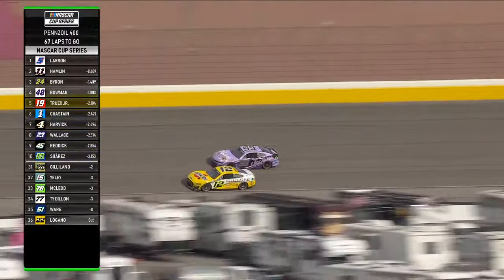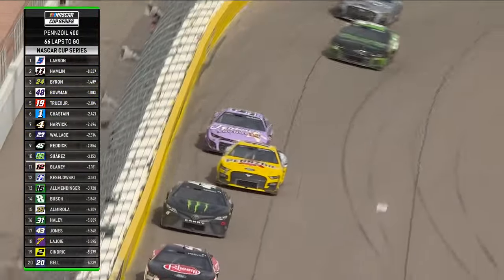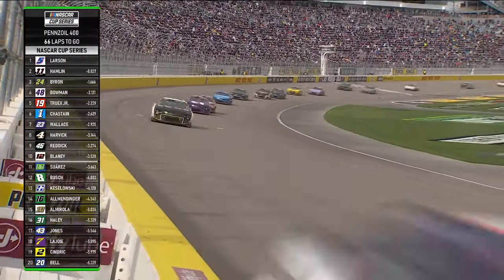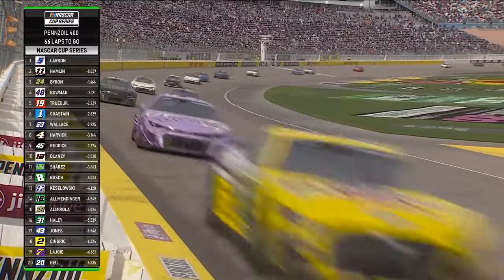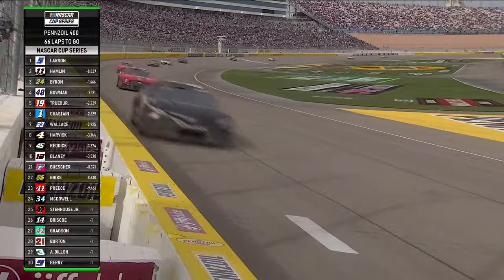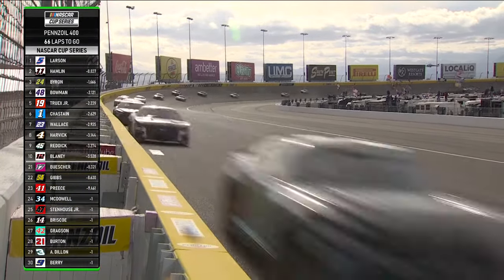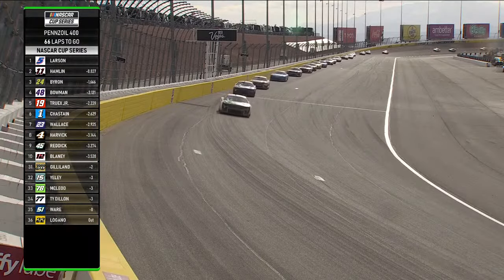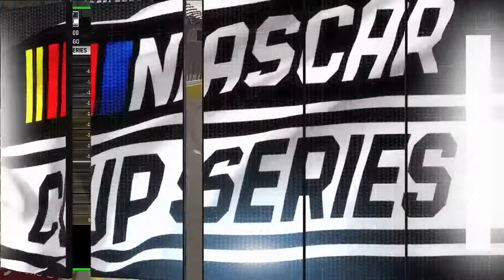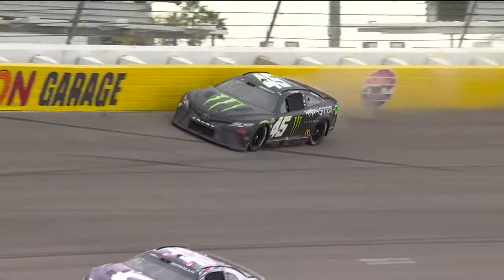All right, catch your breath, because the top 12 right now are just about single file. Let's go back to 10th place. Ryan Blaney, Daniel Suarez. Little slide there by Blaney. Kyle Busch on the outside of Keselowski for 12th, right there. So things have settled down at the front for the moment. So we'll take our last full break under green flag racing for today. Kyle Larson leading Denny Hamlin by 0.8 seconds, as things get heated here in Las Vegas.